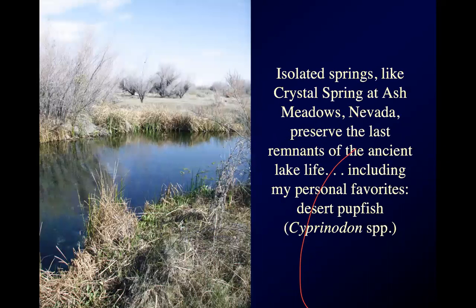Anyway, there's a very few places in the middle of the desert where there's enough groundwater coming out of springs to feed these little ponds that preserve the last remnants of the life that used to live in that system of lakes and rivers. And they include some of my favorite critters on this planet, desert pupfish, little, I guess you might say minnow-like little fish in the genus Cyprinodon, not found anywhere else in the world.